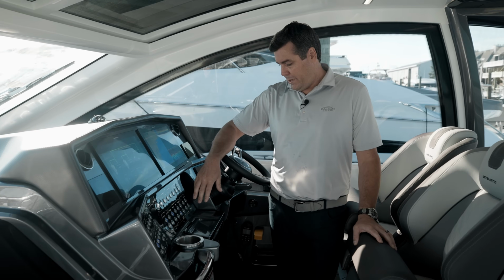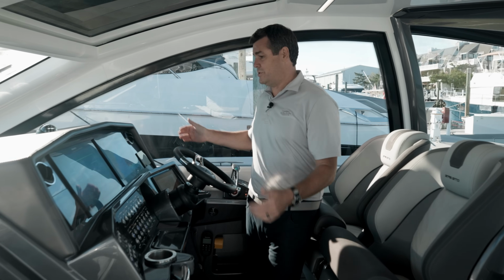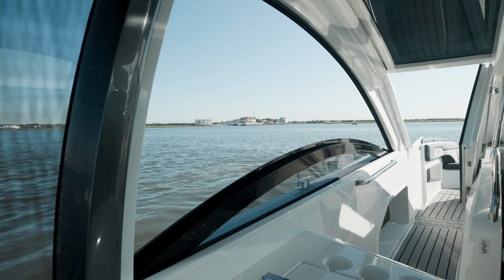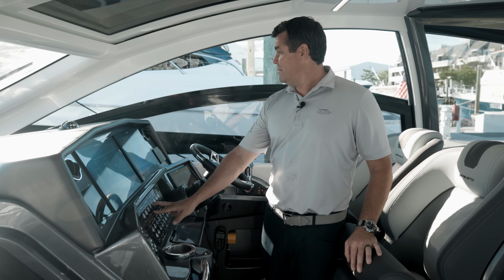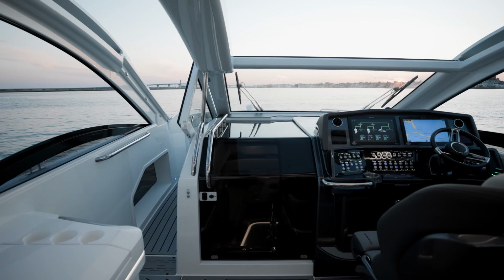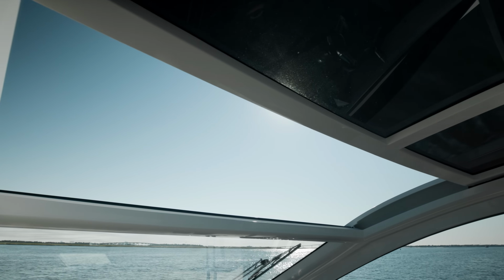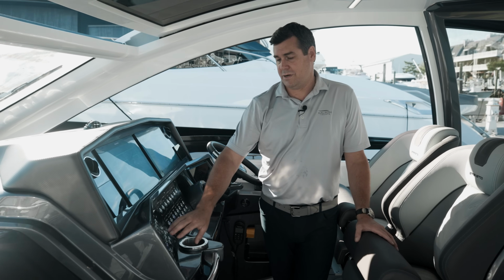In addition, we have these amazing side windows which give you protection where our 325 was open. The beauty of this boat is that it also allows you to open both side windows fully, giving you the open feel on a nice day. And in seconds, on a rainy day, you can close it up, or if the seas are bad and you're getting spray, close the window, you're completely dry. In addition to that, our sunroof opens up completely, as well as there's another sunroof over there.